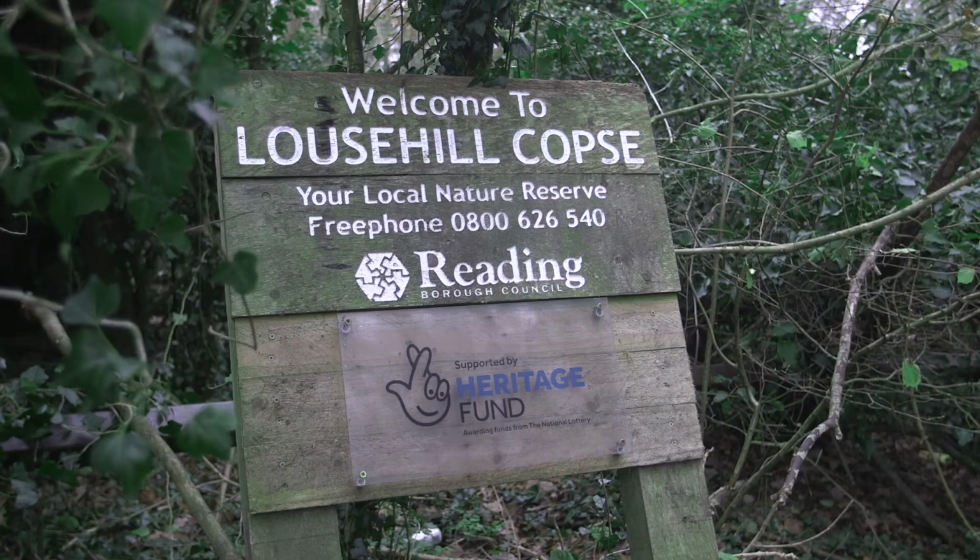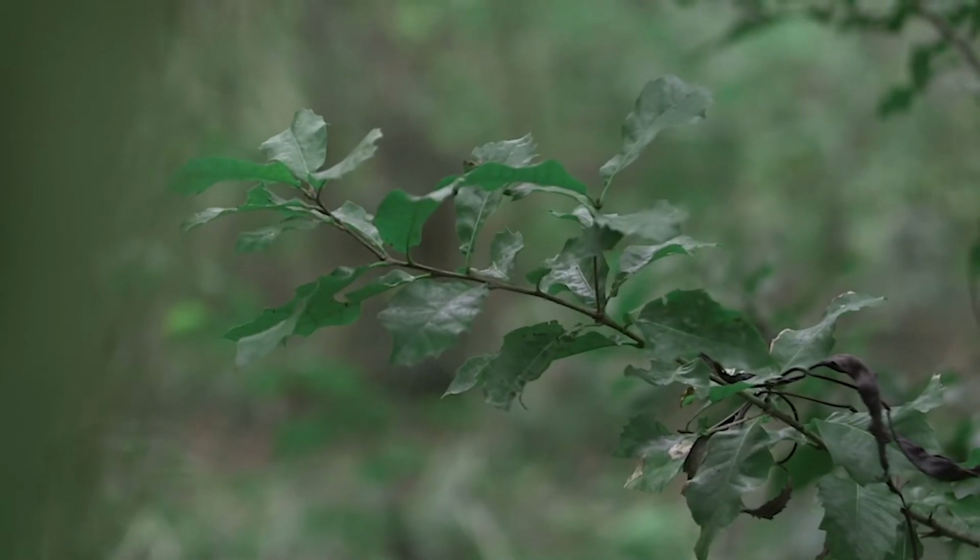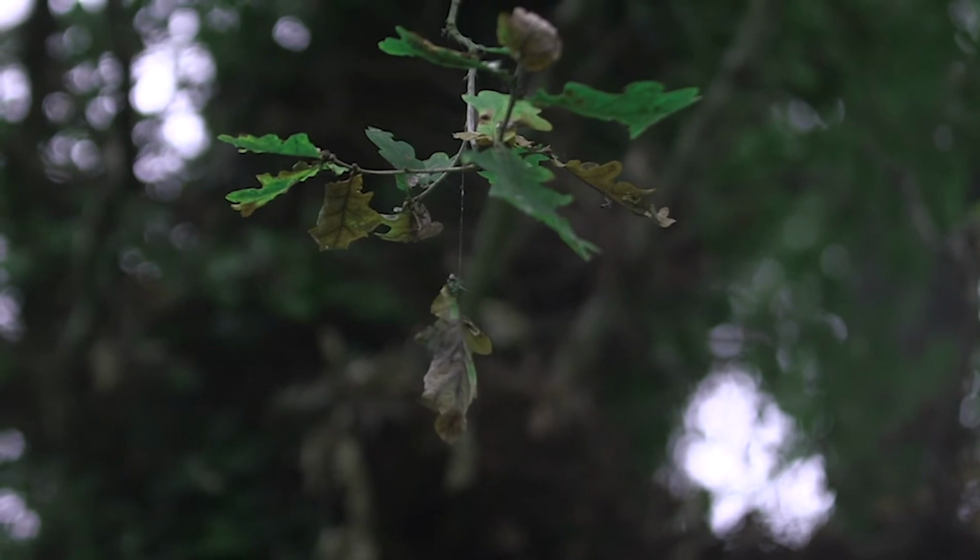We're here at Lousehill Copse to do some winter tree identification. All the species we'll be looking at today are widespread and common. When I walk through a wood like this, it's like everything's in colour. It's identifiable, and it's just a pleasure to be able to walk through at different times of the year and see things in different stages of leaf and bud and fruit.